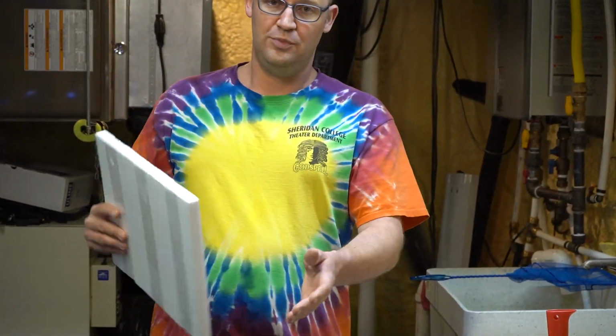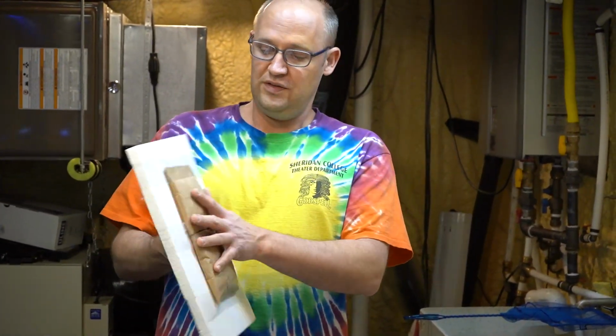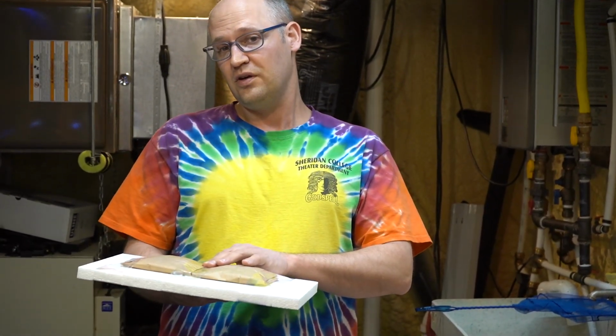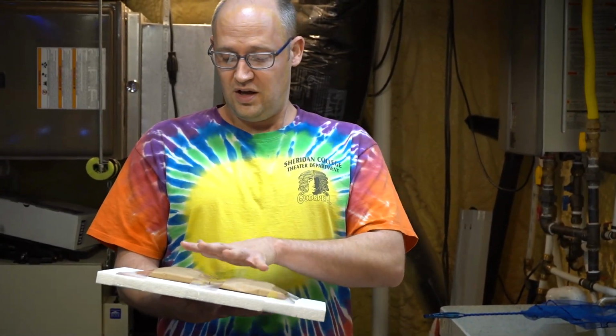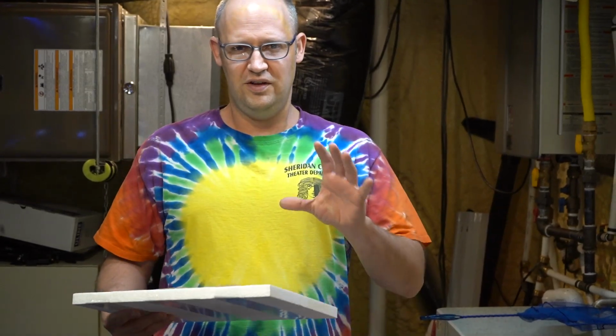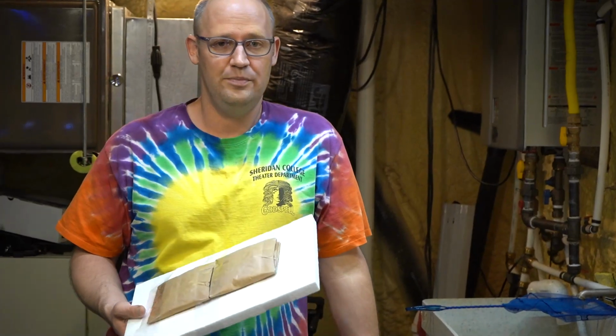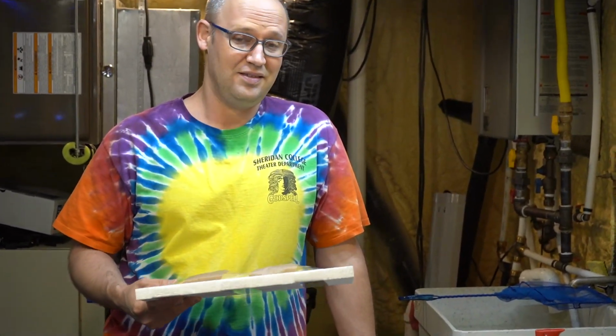Once you take these and you put them in a box, then the oxygen transfer is going to slow down because there's not as much oxygen in the box. And so they're not going to get as hot in that sealed environment with that limited oxygen. So you probably need more heat packs than you think.